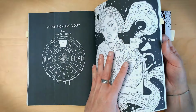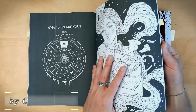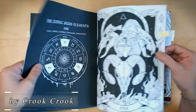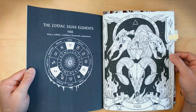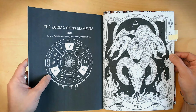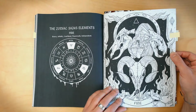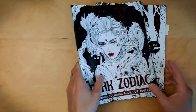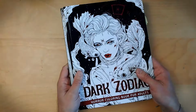If I can find out who the artist is, I will put a note on the screen for it. And then at the back they've got the elements for the different zodiac signs. So Aries, Sagittarius and Leo were all fire elements. So yeah, cool. So that's the Dark series, and there's more in this series as well, which I'll probably end up getting. But yeah.